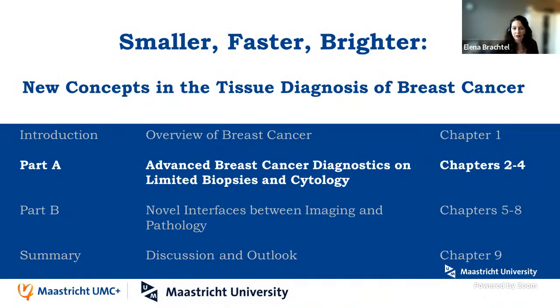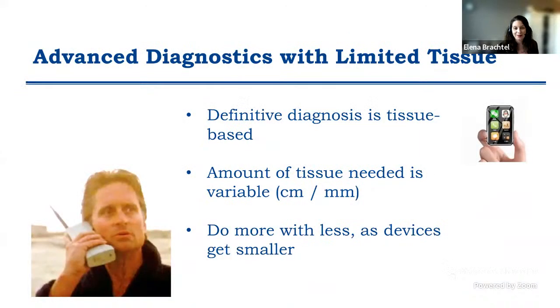So how do we go about diagnosing limited samples? Well, everything is getting smaller. This was the modern version of a mobile phone in the 80s. It was huge. And now everything gets smaller. The same is true for tissue samples. While the definitive diagnosis is tissue-based, the amount of tissue is quite variable and also gets smaller. So we do more with less, similarly to those devices that get smaller.